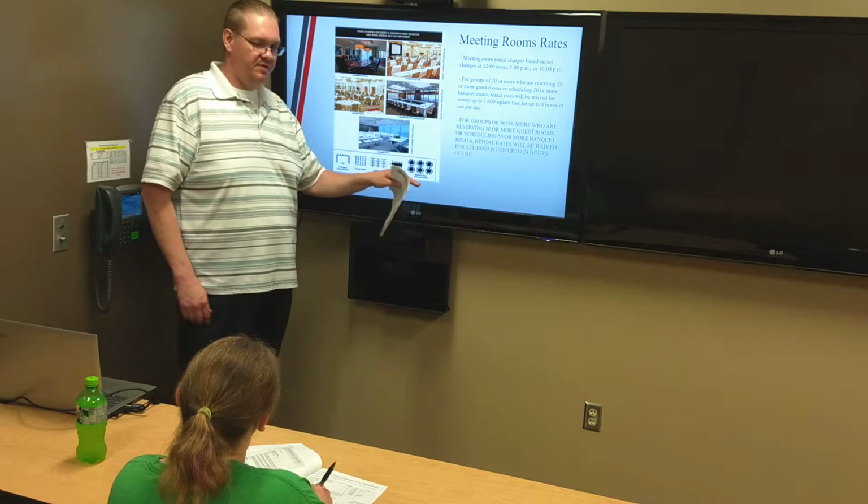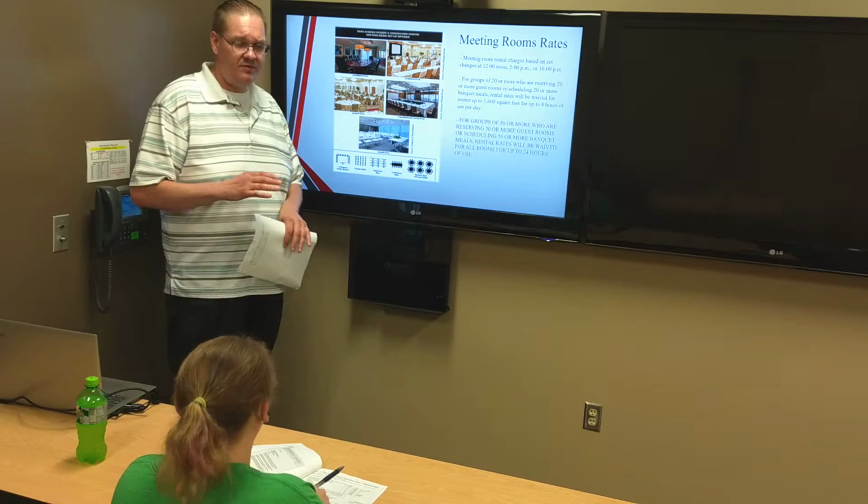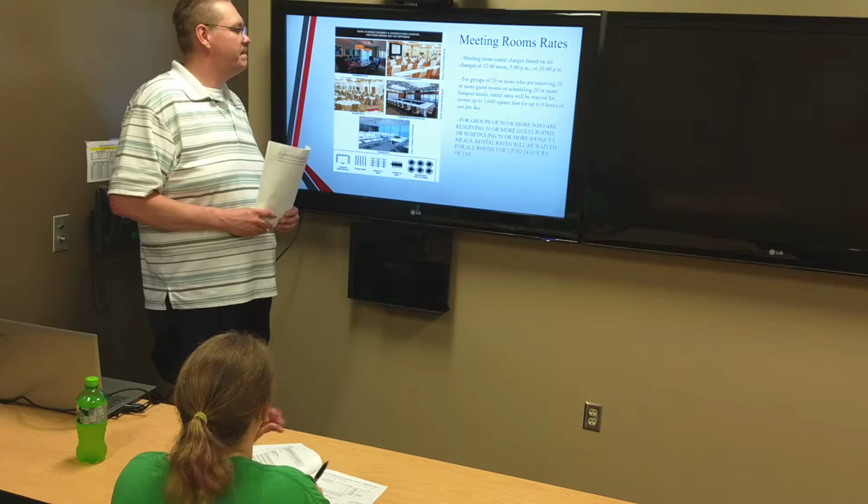Also, I don't know if you've seen that, but you can have smaller dogs, pets, up to 25 pounds. I don't think anybody planned on bringing their pets, but I'll let them know that option's available.